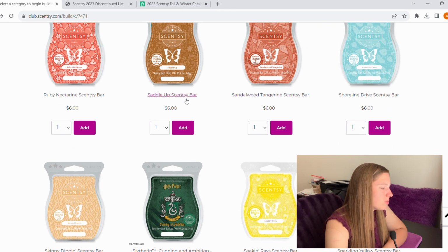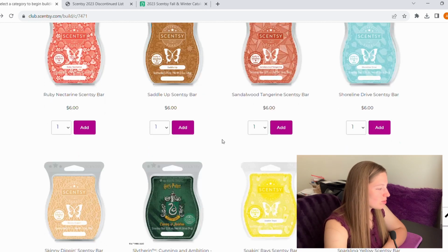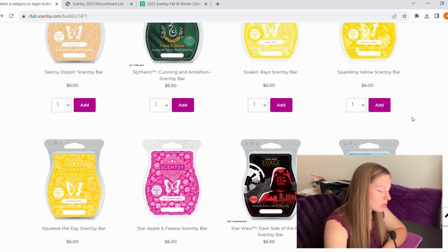Okay. Oh. Ew. This must have been from that Country Born collection. Ruby Nectarine. That one was unique. I think that one was like the very unique one. Skinny Dippin', I couldn't smell that at all. Soakin' Rays, not a fan. Sparkling Yellow was good. Oh, so was Squeeze the Day.